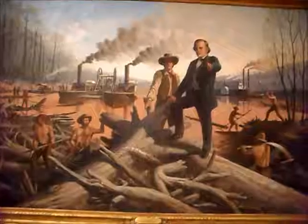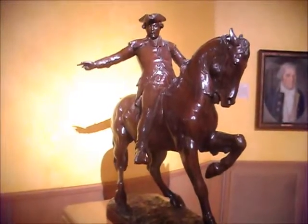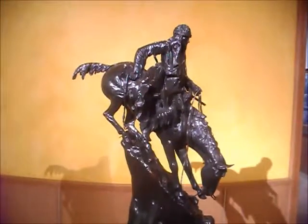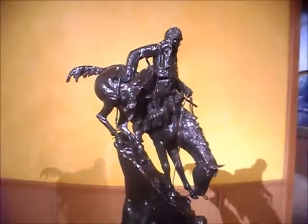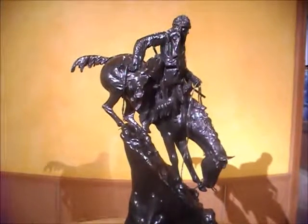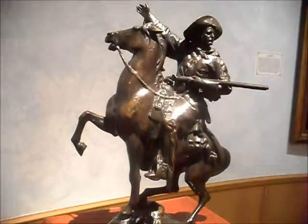Still in Shreveport, we're at the R.W. Norton Art Gallery. Paul Revere. This is the second of the two castings of the Mountain Man by Remington. We saw the other one at a museum in Arizona. Kit Carson.